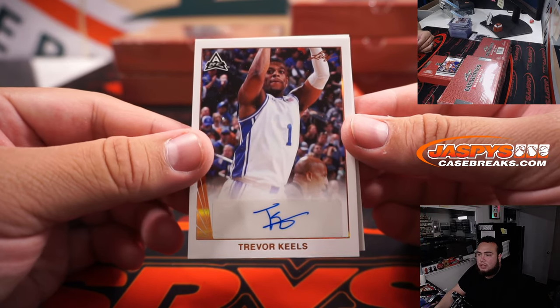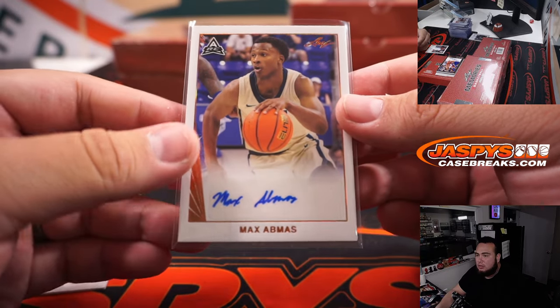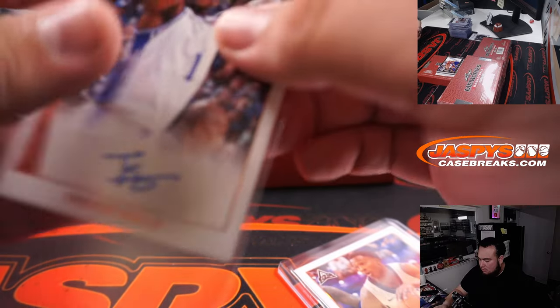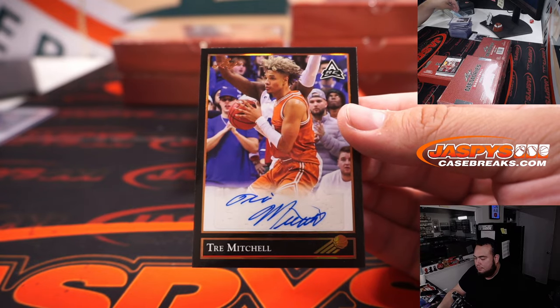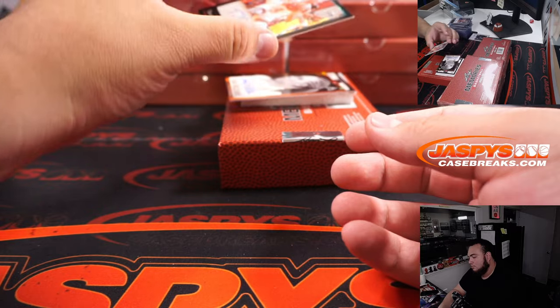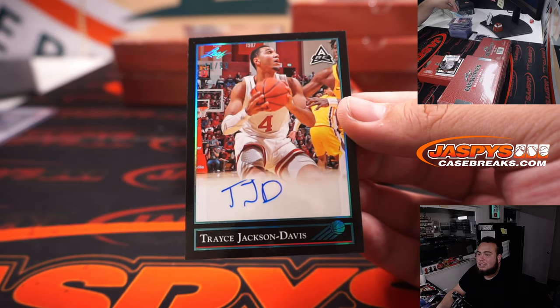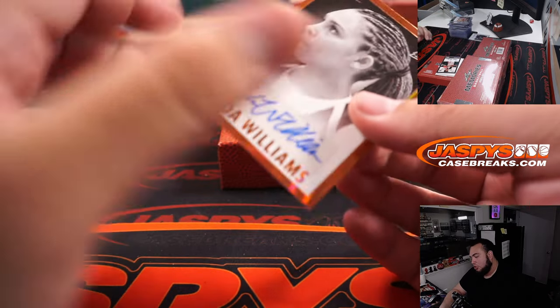Trevor Kells, or Keels, so letter T going to Drew, and Max, letter M going to Carl, Amas. Trey Mitchell. We have a Trace Jackson Davis to 99. Letter T going to Drew. Jada Williams.